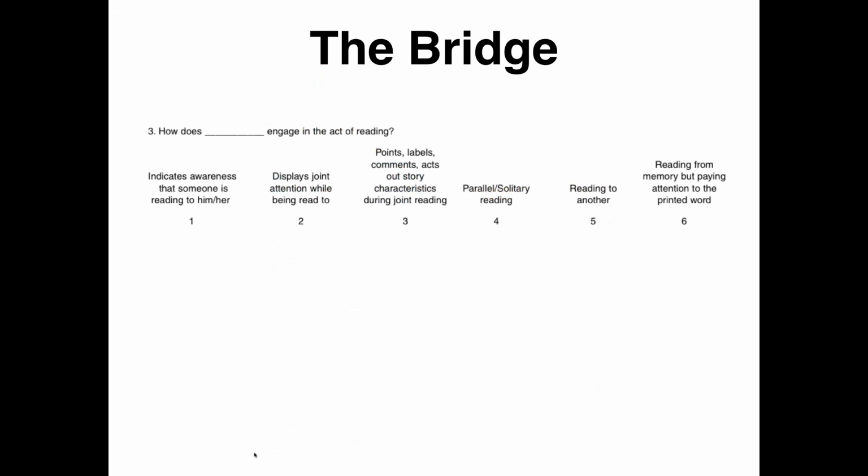Next question in the bridge asks how the student engages in the act of reading. Are they aware that someone is reading to them? Do they display joint attention while being read to? Do they point to things in the book? Do they label things in the book, comment on it? That sort of thing. Do students engage in parallel reading or solitary reading? These are really important, and something we're seeing in our students with Angelman is that they're very aware that someone's reading to them.